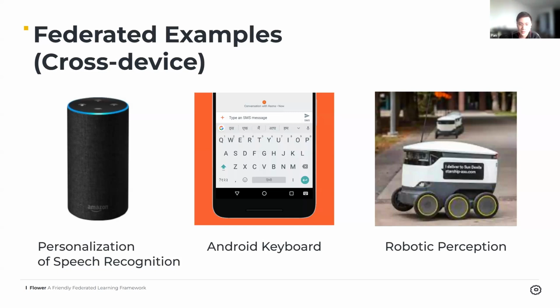Also, many keyboards, for example Gboard, use federated learning to make next word prediction. Obviously, the words we type every single day are highly sensitive, and we don't want to share everything we type with Google. So what they do is use federated learning to train a next word prediction model locally on our phone without collecting our data.